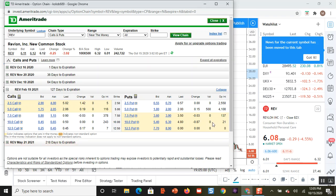If you want to sell the $5 put, the return on the money looks like almost 40%. That's some pretty insane premium, right? 10% of 500 is 50. Their last is $2. So that's a 40% return on a $5 put. That's some pretty crazy premium. And again, it's risky to trade these kind of stocks, but it is potentially profitable.